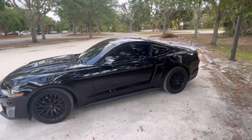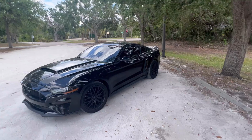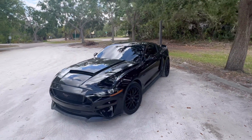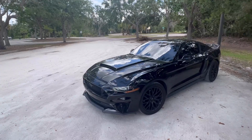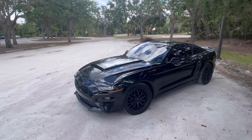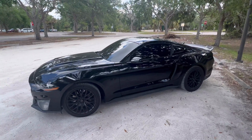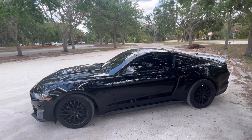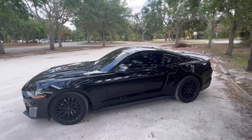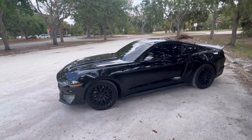We got the Mustang out here on a beautiful day in Florida, looking good. Parked up nice for this 2-year video. This video is gonna be going over the pros and cons of owning a 2018 Mustang GT for 2 years. I received this car about 2 years ago and a few days. So a couple of days ago was the 2-year mark and thought I'd make this video.